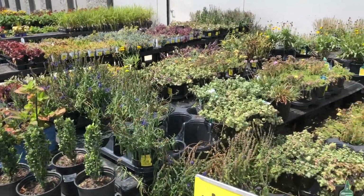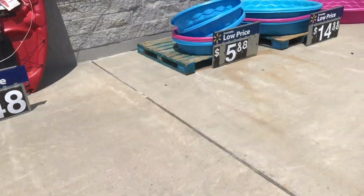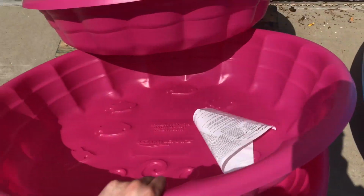We're on clearance, right? Because they're dying. And the fish are dying, but theirs aren't on clearance. I see it. They have a pink one. So I guess we're gonna go with the pink one. All right, so we're gonna go ahead and get this one.